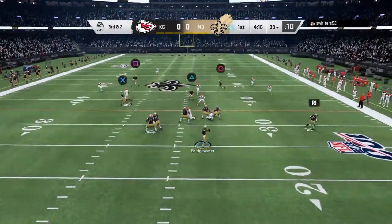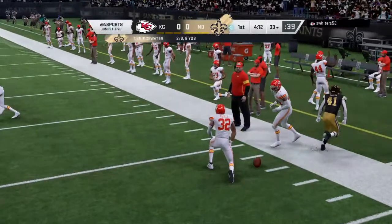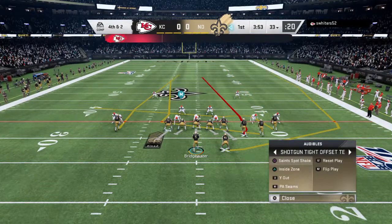Bridgewater on 3rd and 2. Out of the backfield, that's complete to Kamara. Certainly not what they wanted there. No gain, and it's 4th down.